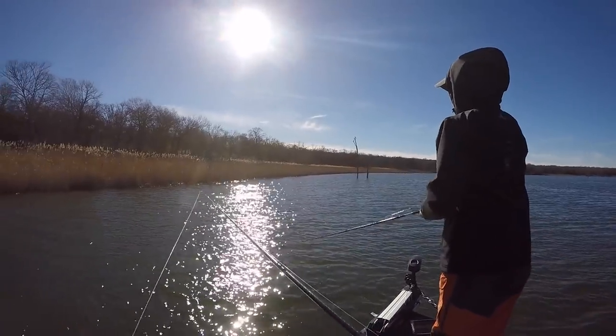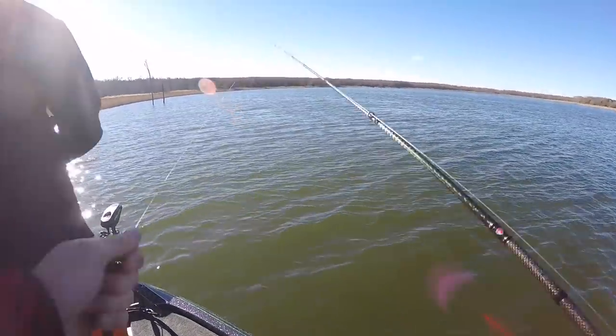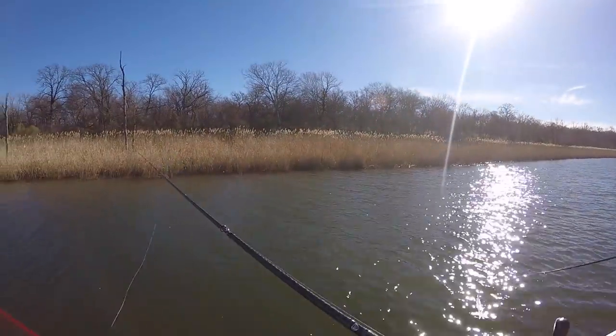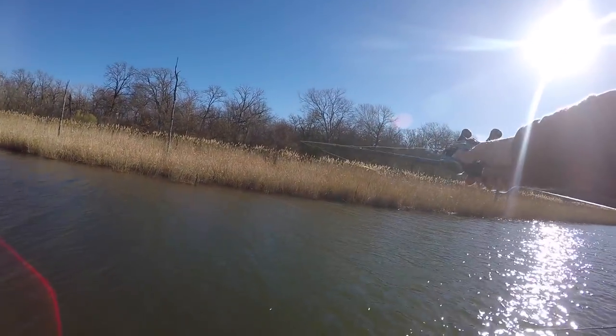We got trees and stuff, so they're kind of on this break. We've got a creek channel just barely off to our left. I think we're actually on the edge of it right now. We're at 11 feet. And as soon as it dropped off and we got some more cover options, we started catching a few fish.